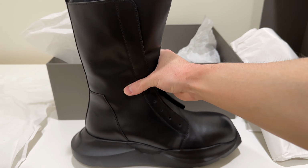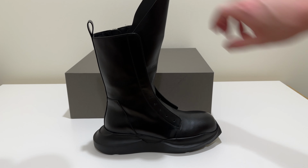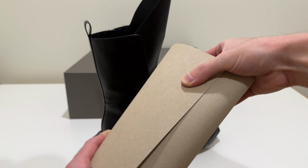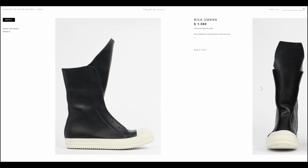So here they are in all their glory. Pretty tall, laceless boots. Despite the eyelets, there are no laces included in the box. For some Rickstorians, these might look kind of familiar, and that's because they seem to be heavily based on a model that I've wanted for a long time, the laceless Ramones boot. The oldest live page I could find referencing these was from Spring/Summer 14 Vicious. I feel like they're a little bit older than that, maybe by a year or two.